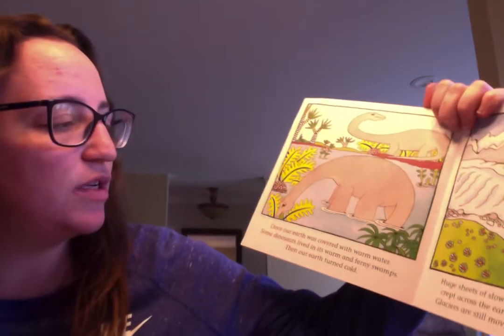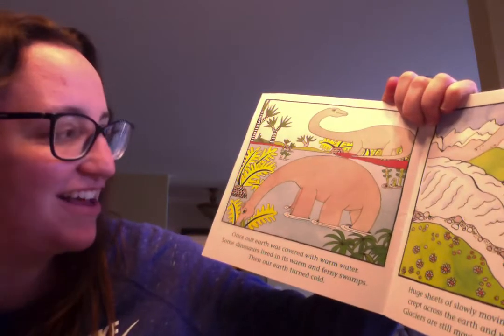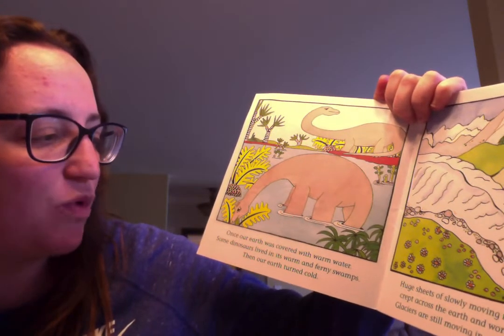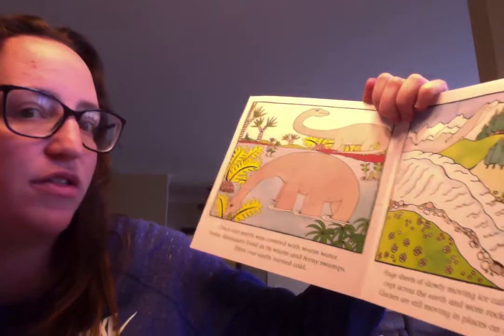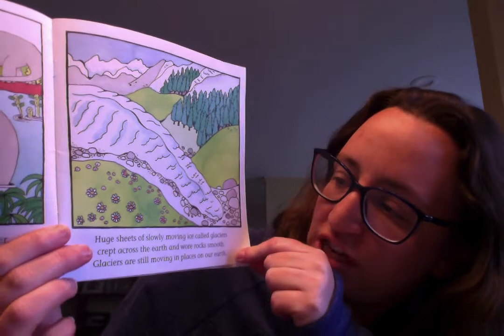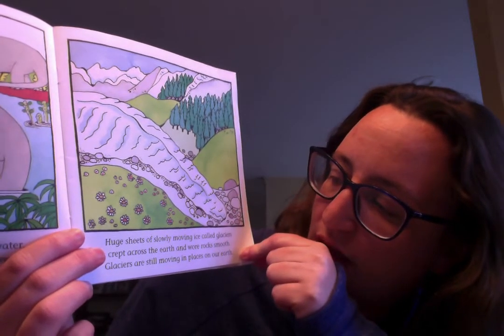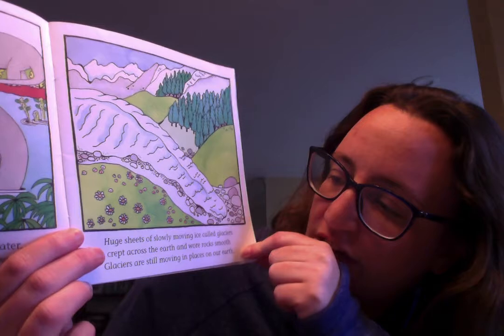Our earth was once covered with warm water. Oh, what are those? Dinosaurs. Some dinosaurs lived in its warm and ferny swamps. And then our earth turned cold. Oh no, it got cold, and what happened? We got some snow. Huge sheets of slowly moving ice called glaciers crept across the earth and rock smooth. Glaciers are still moving in places on our earth.